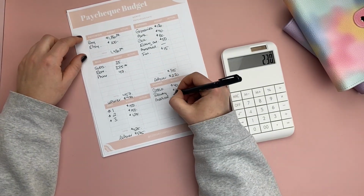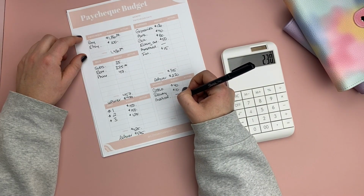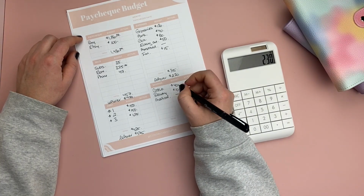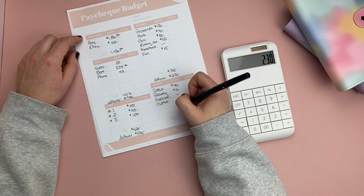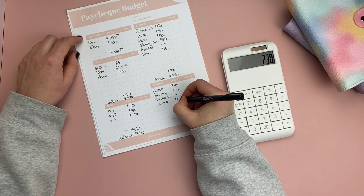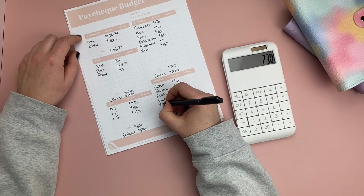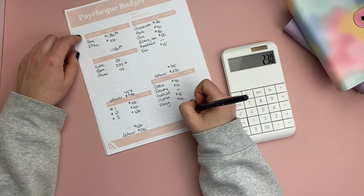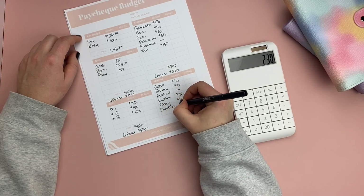So medical, I'm not going to be putting anything towards, and that's just because I have a nice little nest in there. So clothes will be getting, let's just put 15 in there this time. We should be buying some winter clothes soon. Vacation, I'm going to be putting 40, and then Christmas, we'll be getting 45.